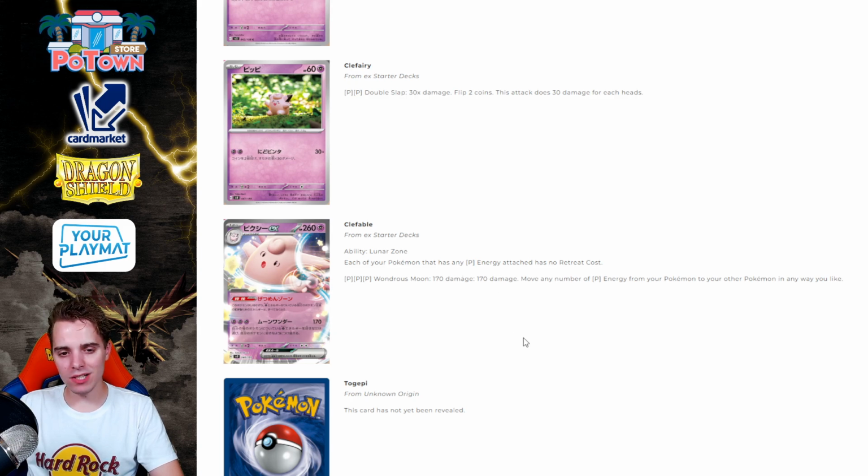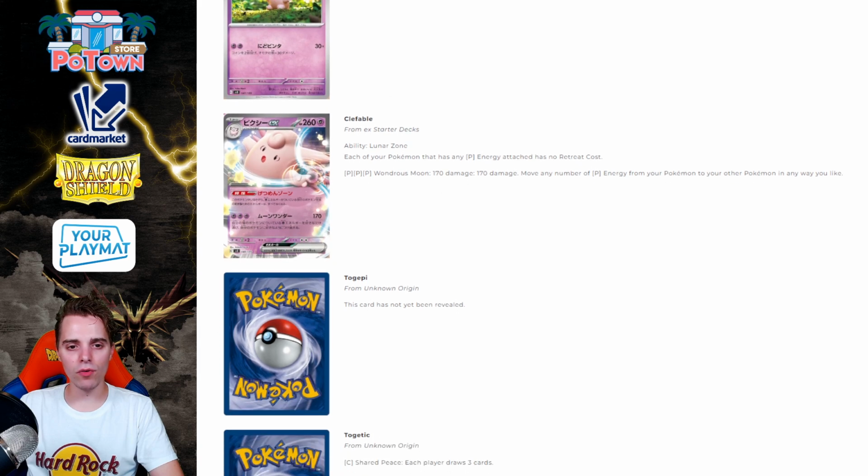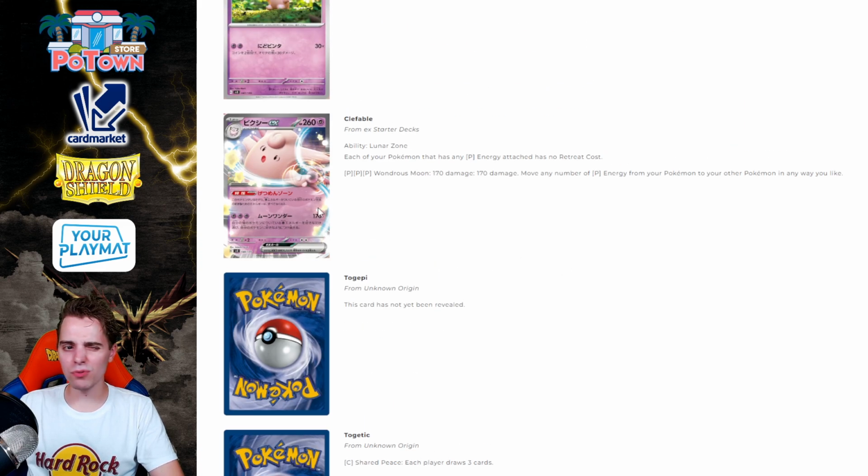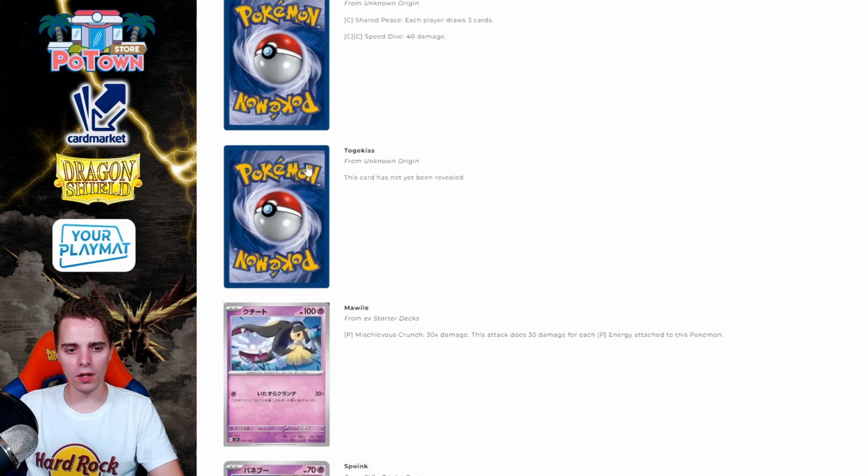Wondrous Moon, the attack, 170 damage and move any number of psychic energy from your Pokemon to your other Pokemon any way you like. Something like Gardevoir, Sylveon tag team. Just move around the energies and then all of them that have energies have free retreat. So, interesting card. I don't know if it's going to see play. It has a low amount of hit points, to be honest.